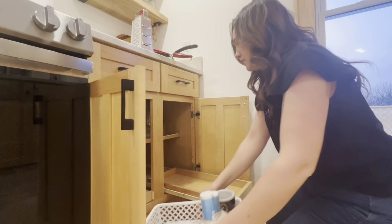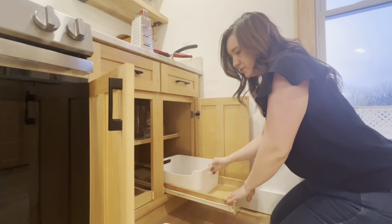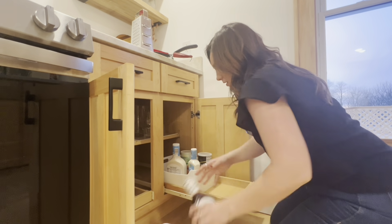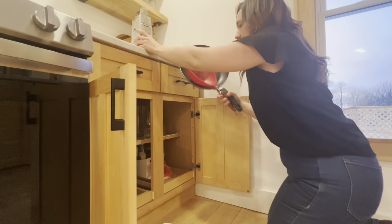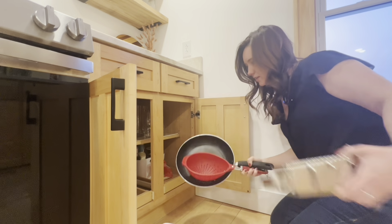Okay, but we can't use this apparently. We can use this. Also, we might not need to use anything, honestly, but we can if we want to. And we could still fit a rice container right here, which will be great. There's still a little bit of room underneath the kitchen sink for these.